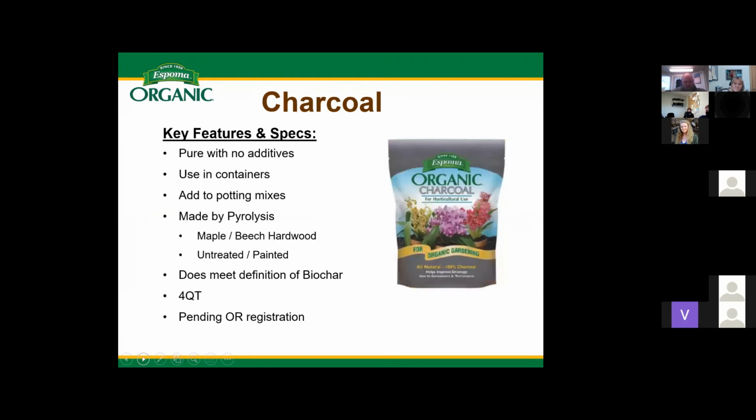We also put in a small bag of charcoal, again by customer request. This is pretty straightforward, just small. It does not meet the definition of biochar, but it will help with what's going on right now, whether it's orchids or terrariums, all those things, if you have customers who just want to add a little bit of charcoal into their mix.